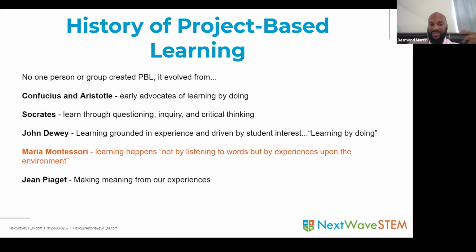And then we have, once again, those New World thinkers, Jean Piaget, who helped coin this idea and really explore the importance of making meaning from our experiences, failures, good and bad, times when we're bored, times when we're extremely engaged. It's important because we learn not just the subject matter, in our case, science or technologies, but we also learn about the processes with which we work in the world and others work in the world. Project-based learning has the potential to do all of that for our students.